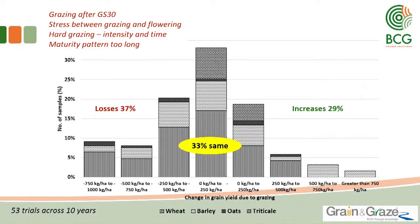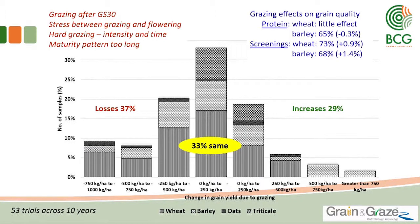What's the risk to grain yield? In the middle column there, 33% of the time from all the trial data, yield was the same if you managed it correctly. 29% it increased, 37% of the time we suffered losses. And it discusses in the top red there why some of those losses occurred around grazing management. Grazing management and crop choice is in that topic.